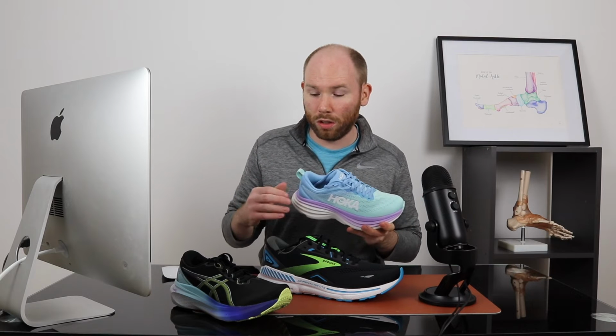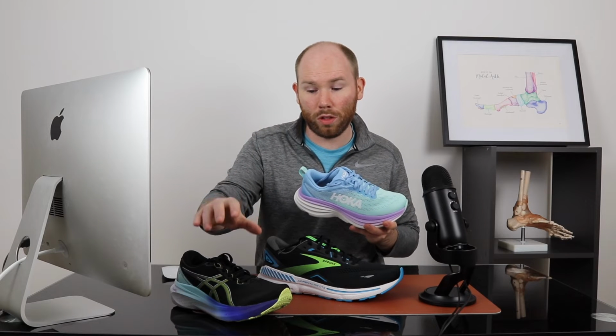But first of all, just to recap on this, if you're looking for some extra support under the arch of your foot, then the Asics Gel-Kayano. If you're looking for some support throughout the gait cycle, then you might look at the Adrenaline GTS 23. And if you have a normal arch height, no instability as you're walking, then you might find the Bondi more comfortable.